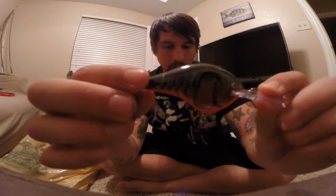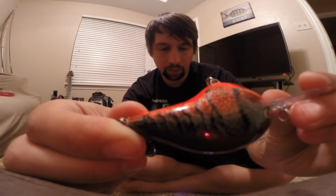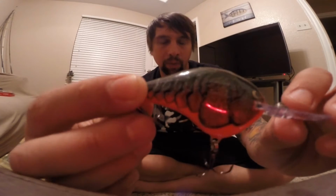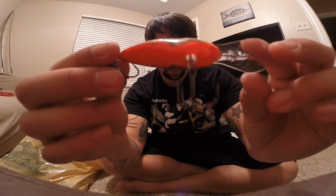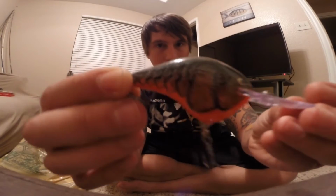Next up, I have another DT series. This one I really like the color on it. It's a crawdad color, but you can see here, I don't know if you can see on the top there. I really doubt you'll be able to make it out, but it has this green color on the top that it fades into, and it's kind of a metallic looking color. I feel like that'd give off a lot of flash that goes real well with the orange bottom. So I really think this one will work well. This is a DT10, so it dives to 10 feet.